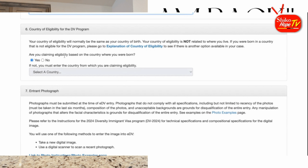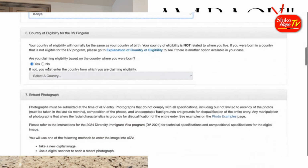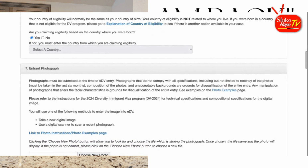But are you claiming eligibility based on the country where you are born? Yes, because of course my country is Kenya, so it qualifies. If not, you must enter the country from which you are claiming eligibility. So if you qualify through another option, here you put the country where you are claiming eligibility.